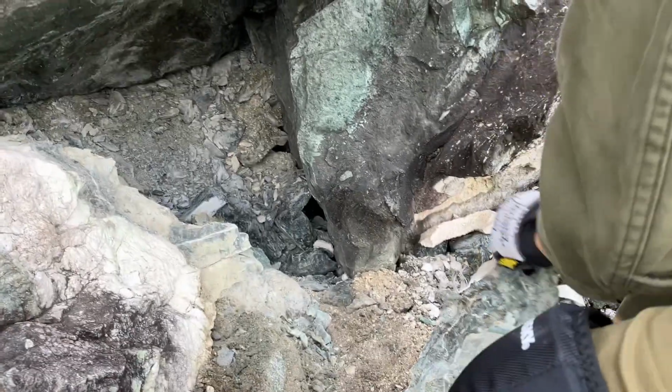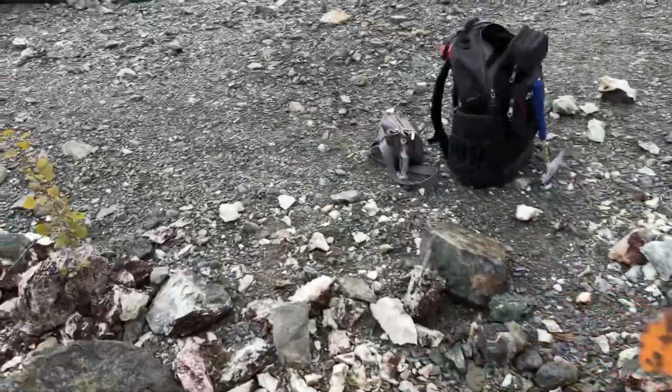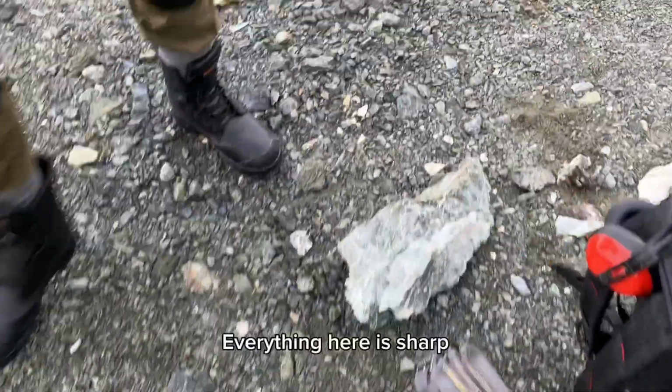Sadly, I couldn't bring the big piece because it was too heavy. I wanted a variety of stones. You can put it just beside my bag. It's really sharp. Everything big here too is sharp. Okay, hold this.